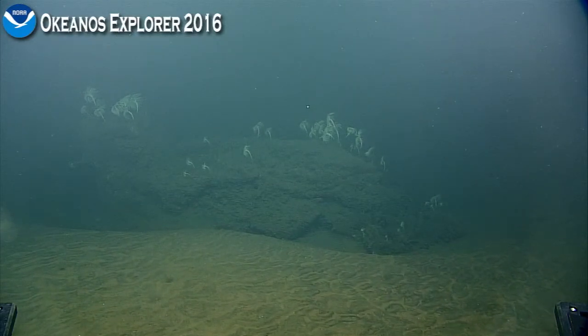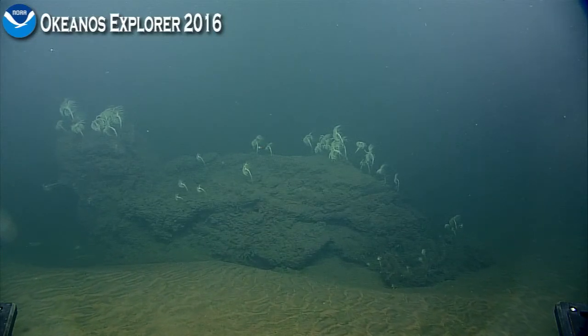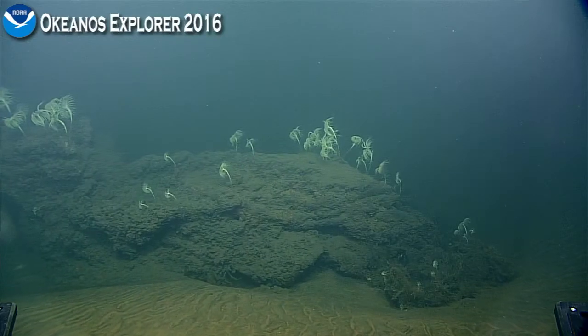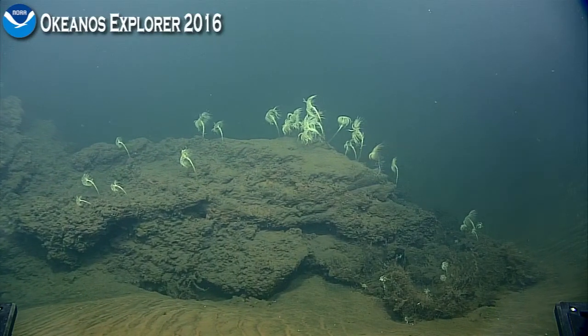So is this an indication of a current in the area? Hey, can I get a 15 meter move at 045? Oh, at 0.2 knots? Okay, so this is a rock. Good copy. It's one of the few bits of hard substrate we've seen. I think it is the only bit of hard substrate we've seen so far on this dive.